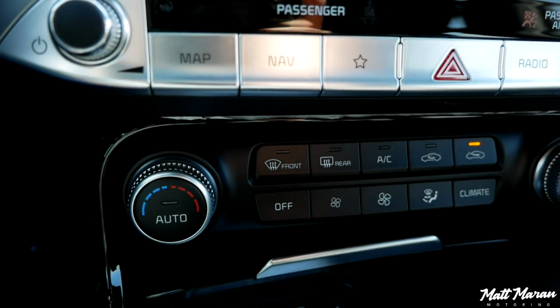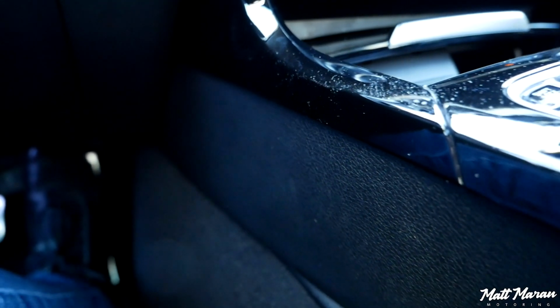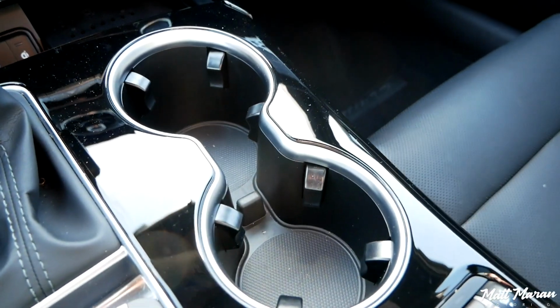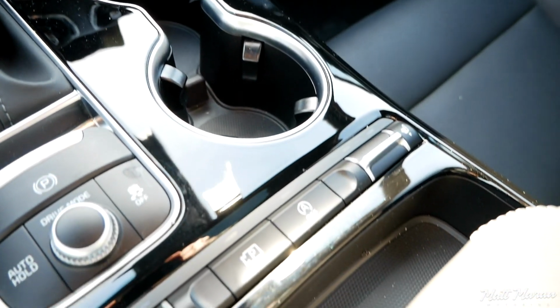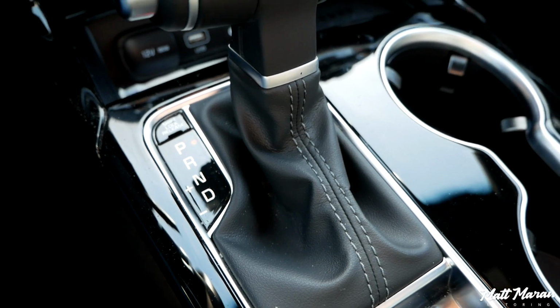Yeah, agreed. I think the only changes I would like would probably be a little bit nicer materials. They have the piano black plastic here, which could be made to some kind of wood or some kind of nicer leather. I'm not sure, but since it's $40,000, I don't think it's terrible. Yeah, I think it's totally fair. There are a few materials, though, you're right. We'll get into some of those a little bit more later.